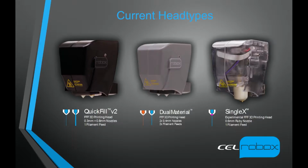Currently on the market, we've got 3 different types of head. The original one is called Quick Fill, and the reason for that is because we have a single melt chamber, which means you can feed a single material into a hot block of metal, and it can exit from one of 2 different sized nozzles. If you liken this to having a very thick marker pen and a fine marker pen when you're doing a technical drawing, you can very quickly draw a detailed line around the outside of your 3D printed part, and then you can quickly hash in the centre with a thick nozzle. It also gives the machine a very wide variety of resolutions that it can print in.